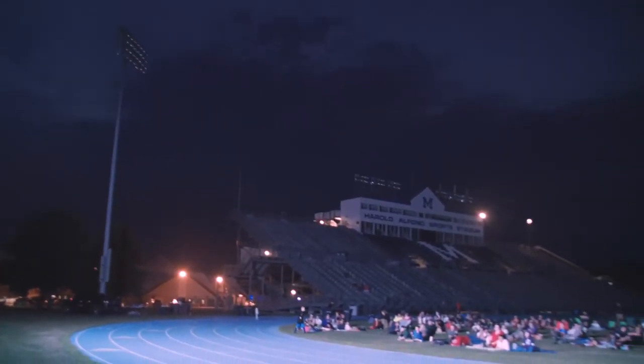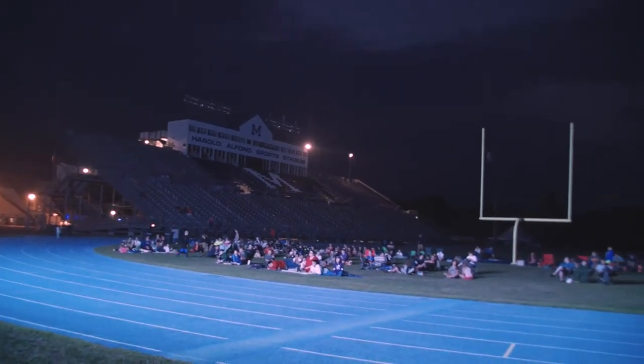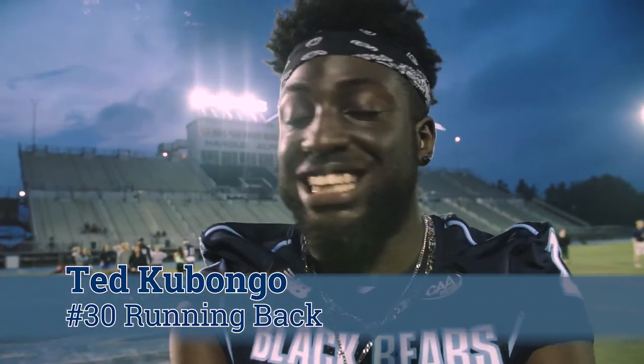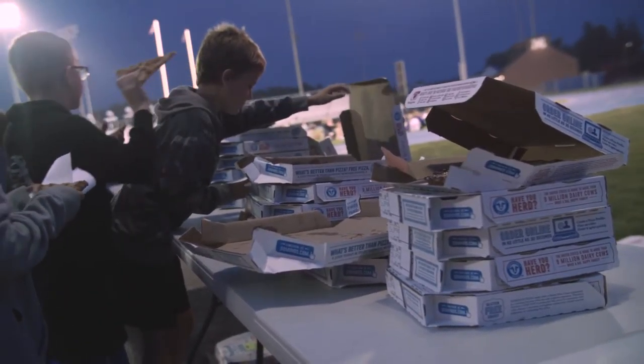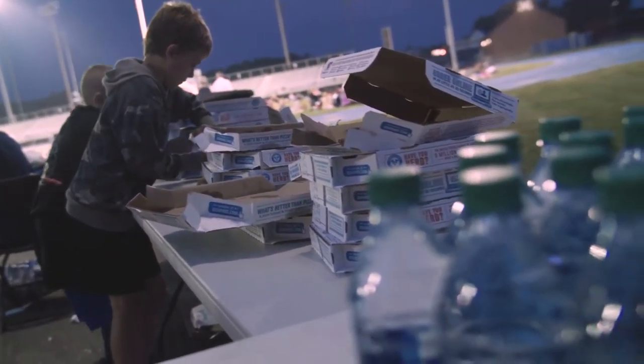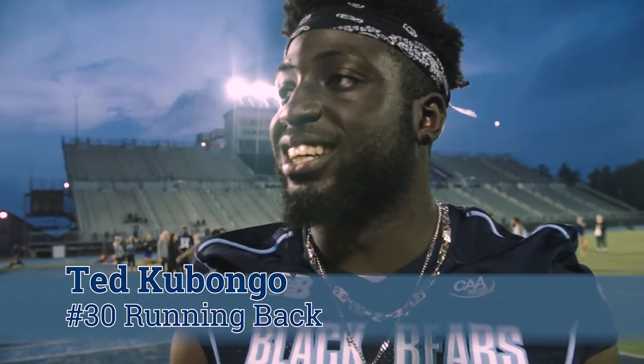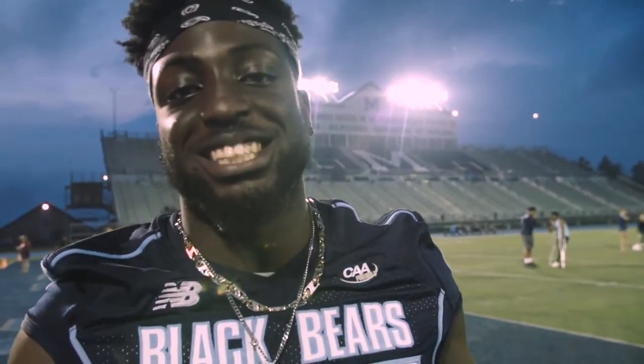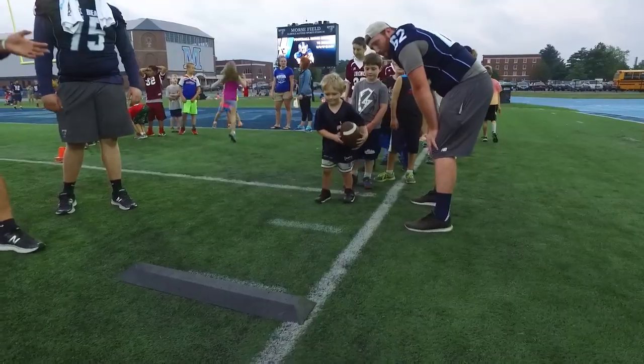Everybody's enjoying Batman right now. It was a pretty fun night. We had a lot of kids. I didn't expect that many kids, but we had a lot of kids here. It was pretty fun. I've never been around an atmosphere like that, just being a new guy here. Especially me, I'm from Canada, so it's nice to feel the mood here. So it's a pretty good night.